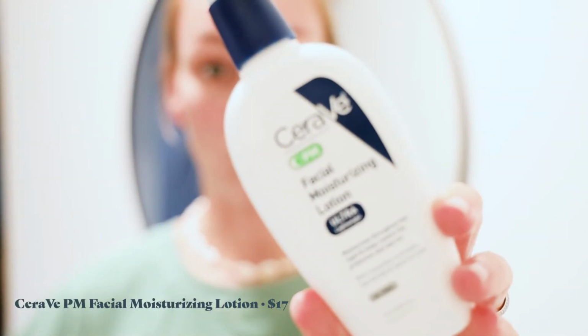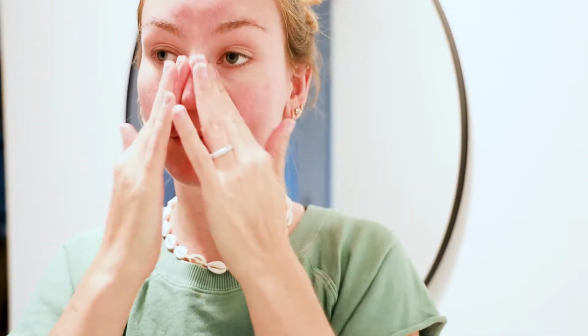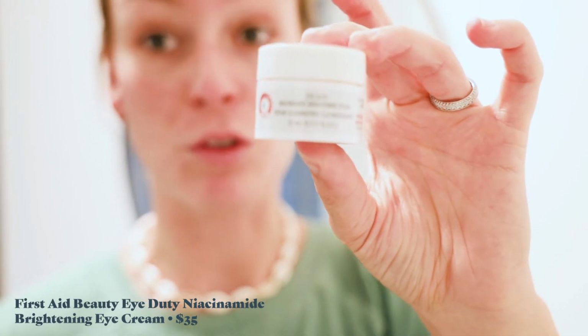I always thought I had really oily skin, and I used a moisturizer for oily skin, but it dried out my skin so much, and I changed to this CeraVe facial moisturizing lotion. Usually I take 2 pumps and apply that to my face. For my eyes, however, I'm using this Eye Duty Niacinamide Brightening Cream from First Aid Beauty, and this is all I'm using. A little goes a long way.